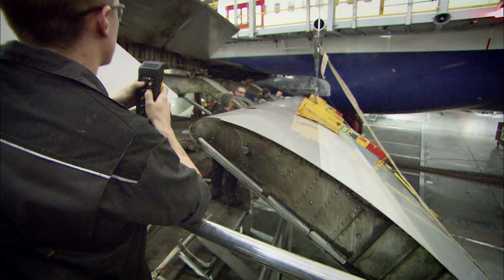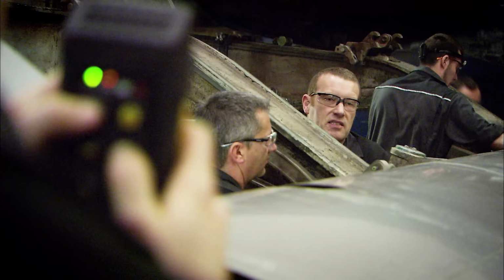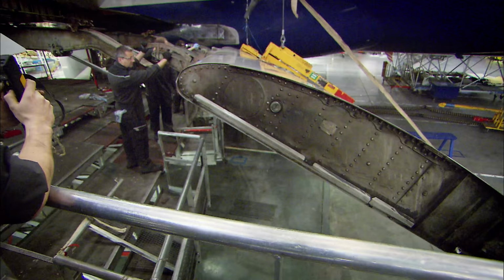Okay. Slowly but surely, the flap is removed from the wing, with barely a millimetre of movement up or down. Let him go. He's all yours now, it's all right. Look at his face, he's loving it.